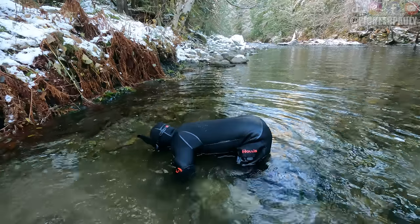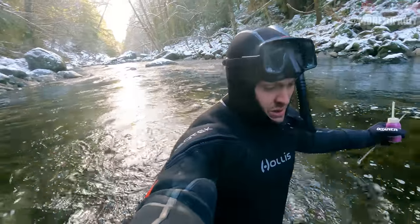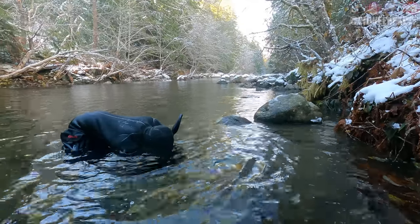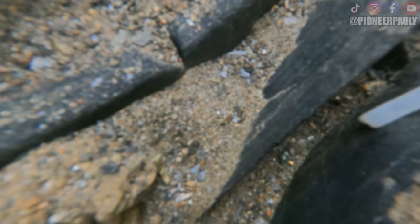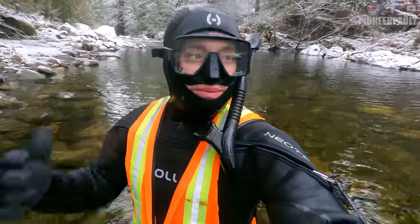So we're gonna head upstream to a spot where I've done well in the past, but I haven't been here in over a year. So hopefully there'll be more gold today. There's a ton of overburden in this location, which is another reason why I generally avoid it. Put my vest back on because I just want people to be able to see me.